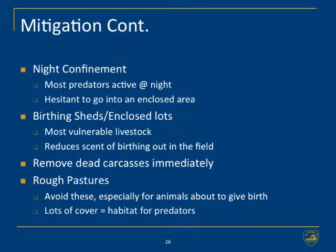that really helps a lot. And even just having a paddock or a pasture that's closer to your fences, closer to your sheds, buildings, anywhere where you're in and out a lot, there's more disturbance there, and that's going to keep those predators out of that area. So just bringing those in can really help. Like I said, removing any dead carcasses immediately, that's always good.